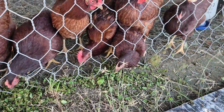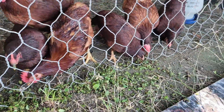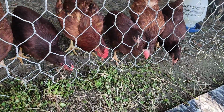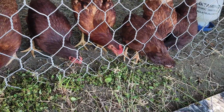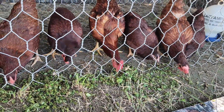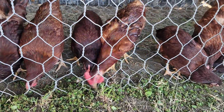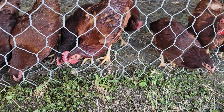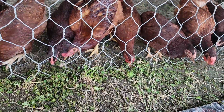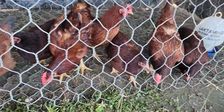Well, anyway, they're another one I like. The Black Australorps are really cool because they are one of the highest egg producers there is. They will produce longer through seasons than probably any other chicken on eggs. Almost complete year-round production on eggs, and they still have a nice meat size to them as well, and they're a pretty hardy bird.